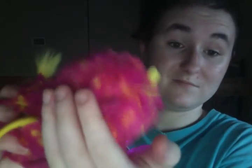Pretty cute. Baby stage, I think. Slowly? It's not weak. Yeah. It's hungry. Purple one. Needs to burp. Okay. Farted.